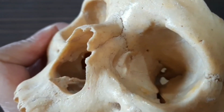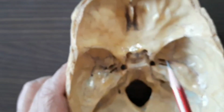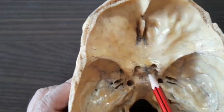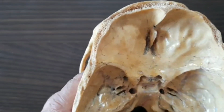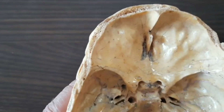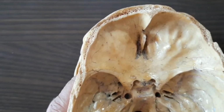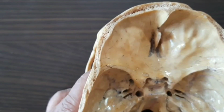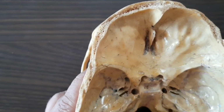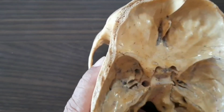If you can zoom a little bit. This rounded foramen which is seen here is the optic canal opening in the orbit, and its opening in the middle cranial fossa is here. This is the optic canal of the left side, and this is the optic canal of the right side. This optic canal gives passage to the optic nerve, which is covered by the meninges, that is the dura, pia and arachnoid. There is also an artery, called the ophthalmic artery. So two structures pass through the optic canal: the optic nerve and the ophthalmic artery, covered by the dura and arachnoid.